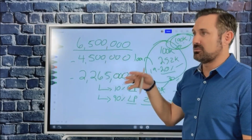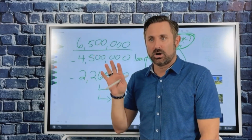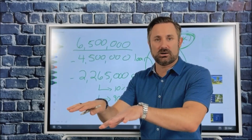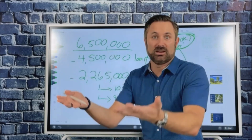You stop paying the federal government, you pay yourself. And the reason why the government allows this to happen is because the capitalistic system was always designed to benefit people who take risk into the U.S. economy. If you take a lot of risk into the U.S. economy, the U.S. economy says, hey, thank you. You basically don't have to pay us anymore.